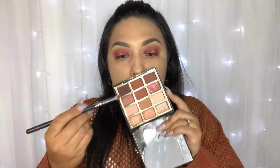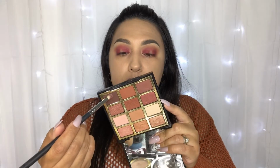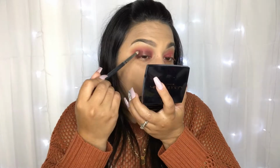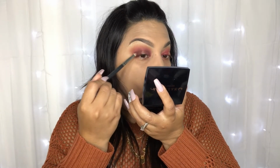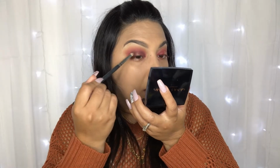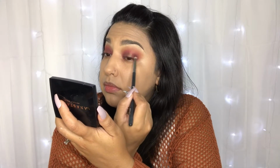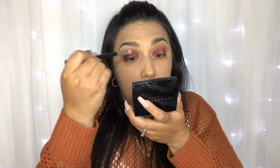So now I'm gonna take this really dark brown right here called Late Date, and I'm gonna apply this in the inner and outer corner as well. I don't want to blow it out as much as that red. I really want that red to still peek through, and I'm gonna go back in with some more of it anyway. Now let's go back in with that Poppy shade.